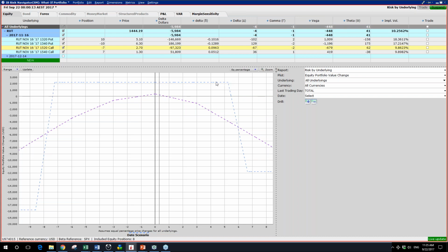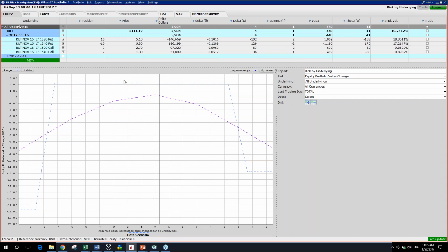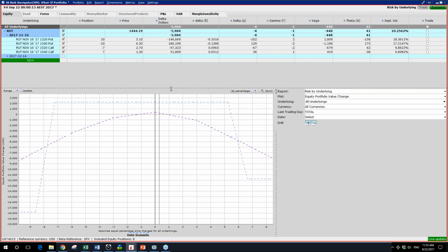We got 5 and a bit % on the upside, 7 and a bit on the downside. It's a pretty standard sort of setup. Now, if we wanted to add some protection, we've got just over 2,000 in income potential on capital at risk of just under 18,000, so we're above 10%, which is good.